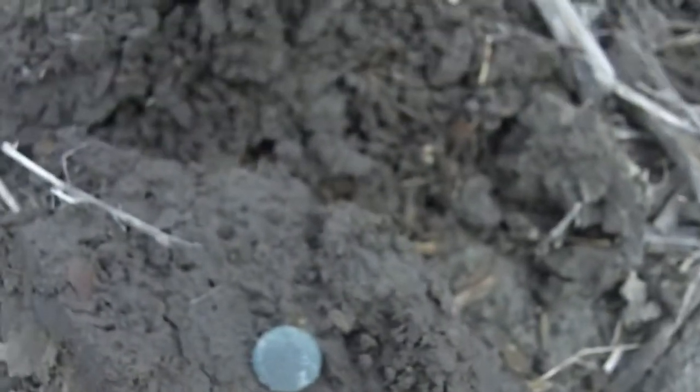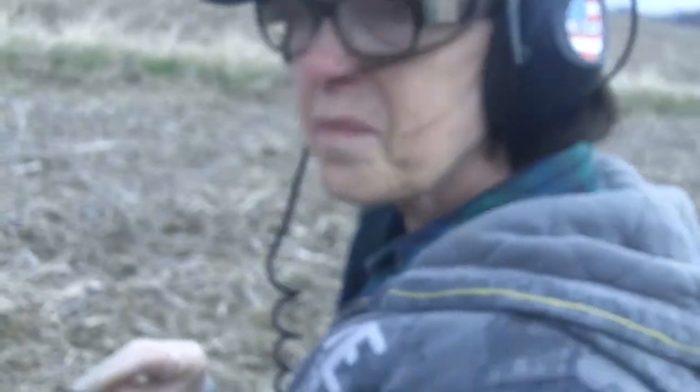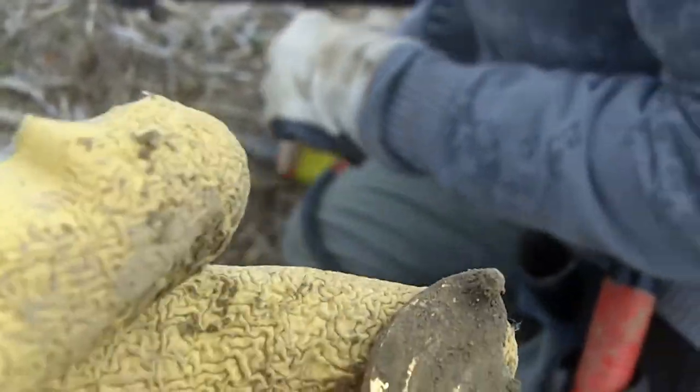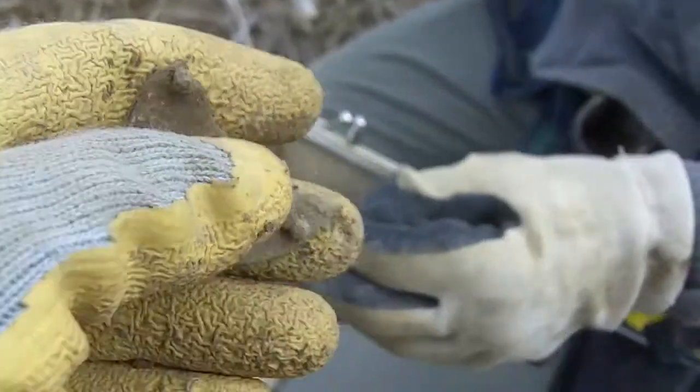Okay, Diane called me over, and she got an Indian. There's the Diane girl. What else you got there, girl? It might be a piece of pocket watch or something. Looks like it had a little gold on it. Yeah, that looks like it might be part of a pocket watch. Maybe.